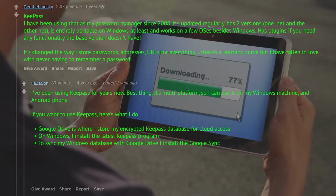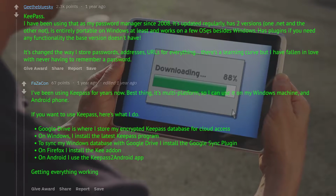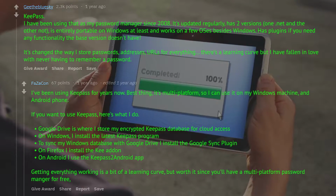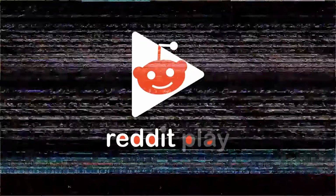I install the Google Sync plugin on Firefox. I install the Keepass2Android add-on on Android. I use the KeePass2Android app. Getting everything working is a bit of a learning curve, but worth it, since you'll have a multi-platform password manager for free. But always consider a donation.